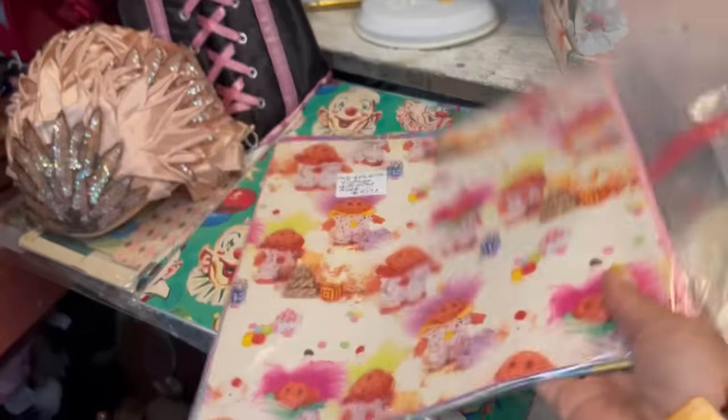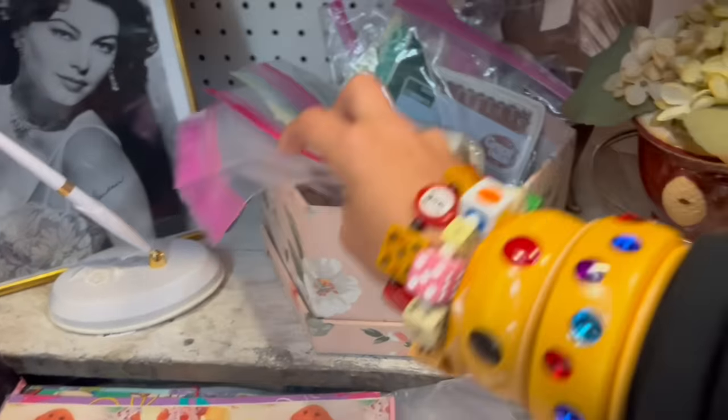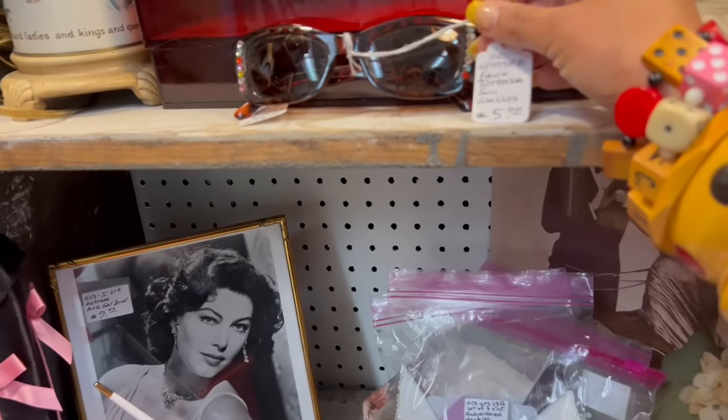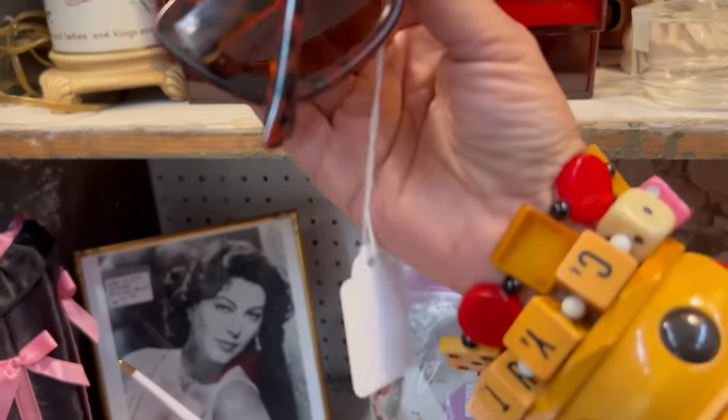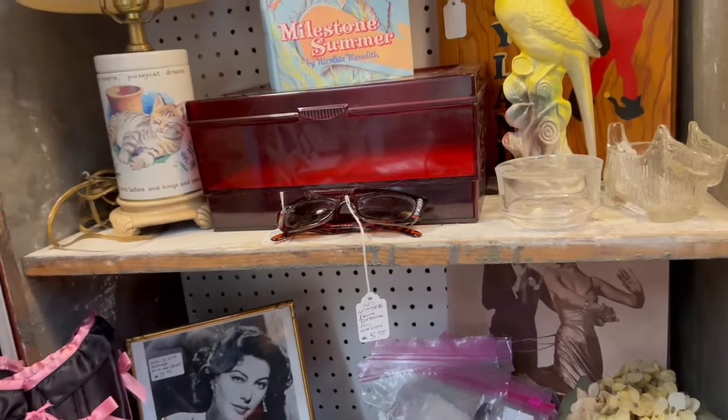Troll gift bags? Oh, they're not all troll. Gift wrap. Oh my gosh. Dude, I'm dying right now. This is too much for me. Look at these glasses. Somebody glued those rhinestones on. They're not original. Some of those vintage glasses are good money.